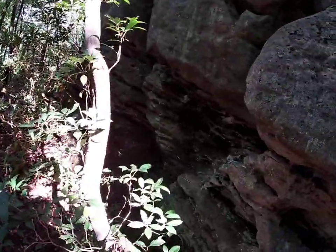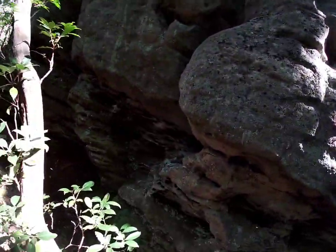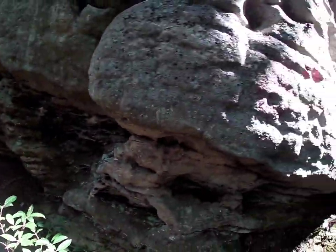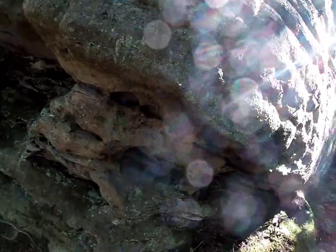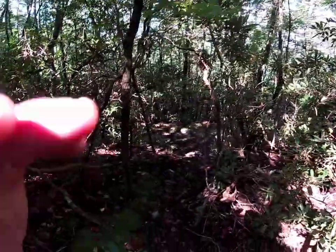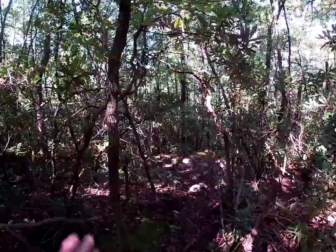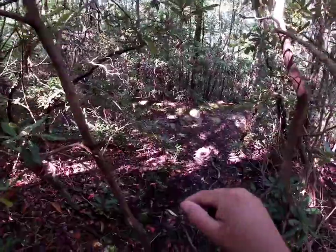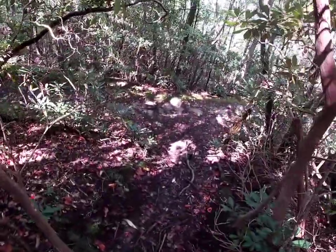Now, the area that I'm in right now, it's not a camping area. Oh, that's cool. That's pretty. I don't know if that's coming out well, but it's a spider web. I don't see the spider, though, but still cool. But the area that I'm currently in right now is not the designated camping area. That's actually back down the mountain a little bit.